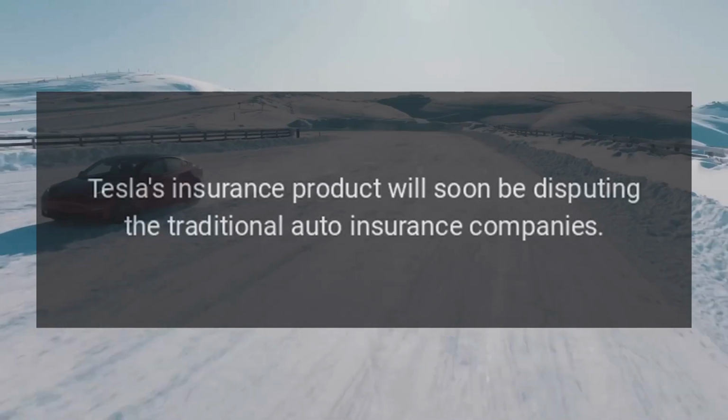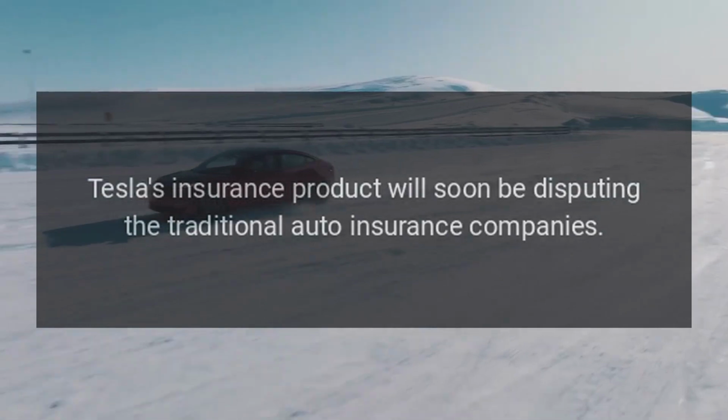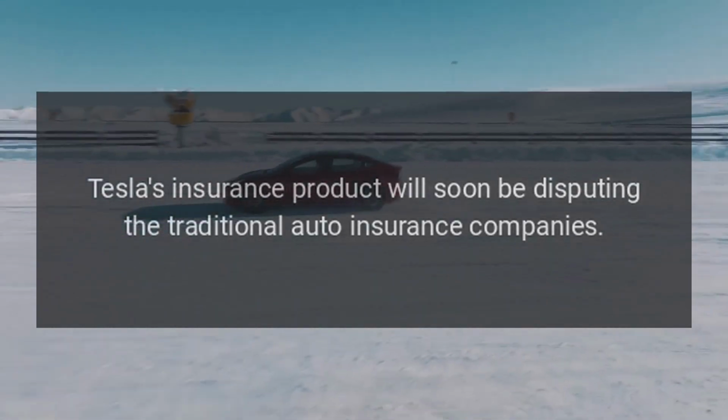My take: Tesla's insurance product will soon be disputing the traditional auto insurance companies.